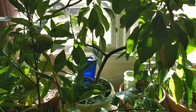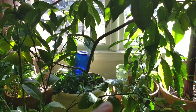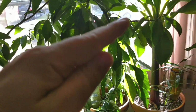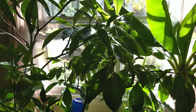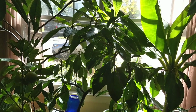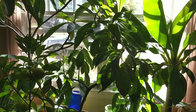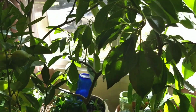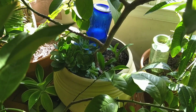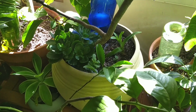Next to that, we have another tree with interesting structure here. This is a Hass avocado. You can see the main trunk kind of goes up and curls around there. I have not gotten any avocados off this tree yet, but it's only 3 years old, so hopefully next year. It's another one that's doing very well for me. It's underplanted with some various succulents and things I picked up from friends and neighbors over the years.